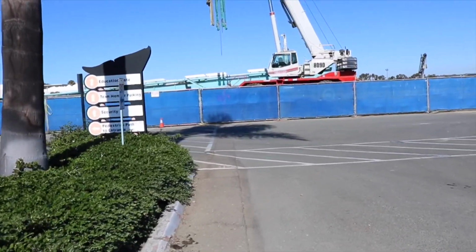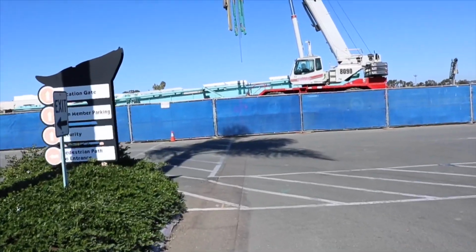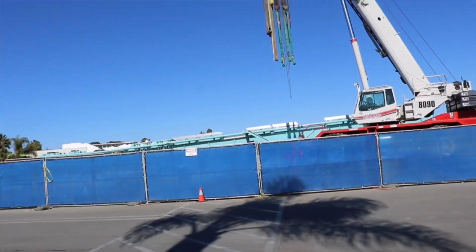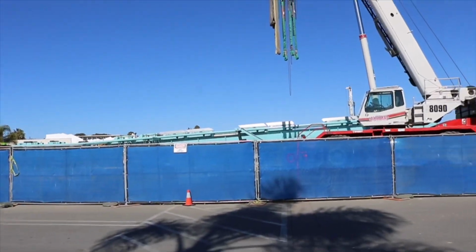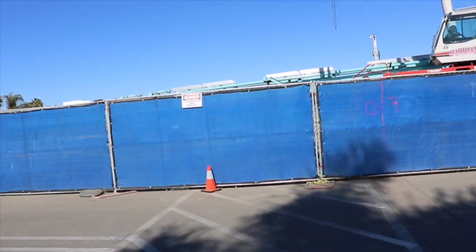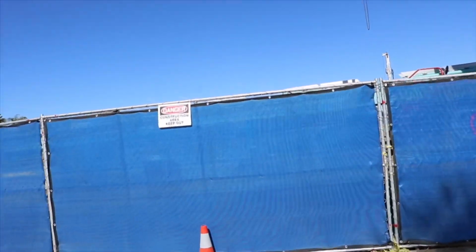So we're just out here at SeaWorld doing a construction update. There's Mark, and I look over. Oh my gosh, you guys, it's gone vertical. It has gone vertical. Here it is. Holy, it's beautiful. You guys don't even understand. Let me get up more close so you guys can see.